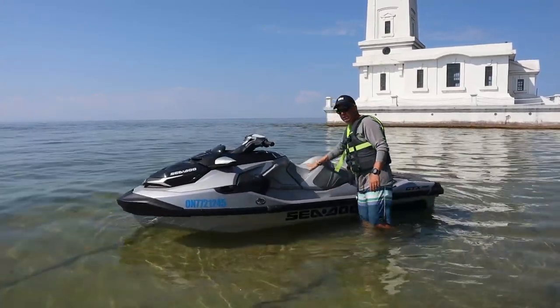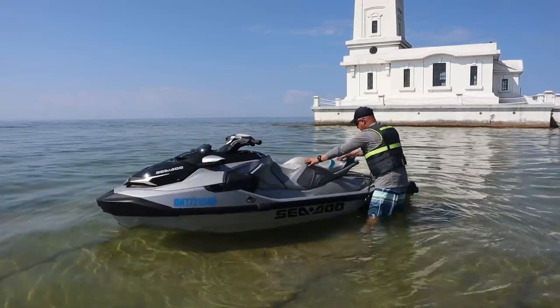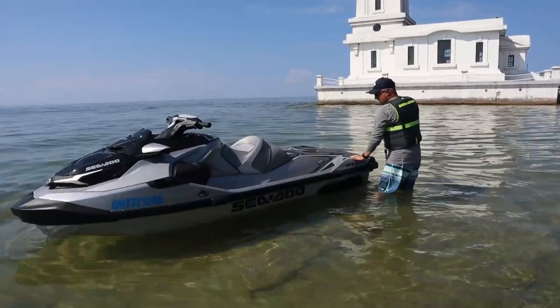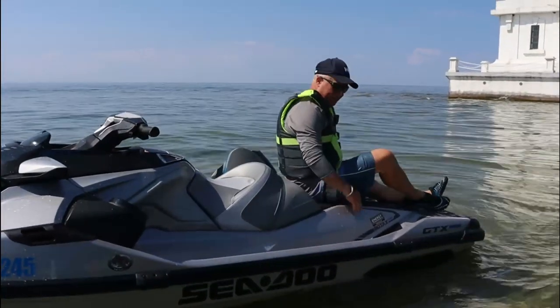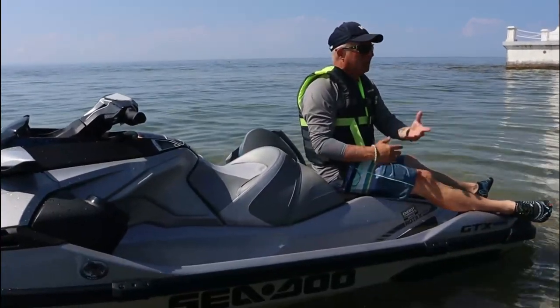It's a three-seater, just like all the other GTXs. The seat does come off to give you just one seat. And if you take this off, like I've shown you in my previous video, you can turn this into, I'm going to demonstrate right now, a perfect sun lounger to spend the day just lounging around on the lake and enjoying the sun.